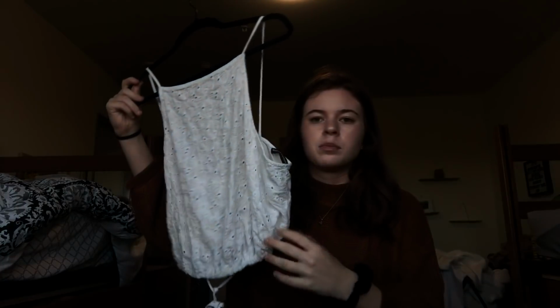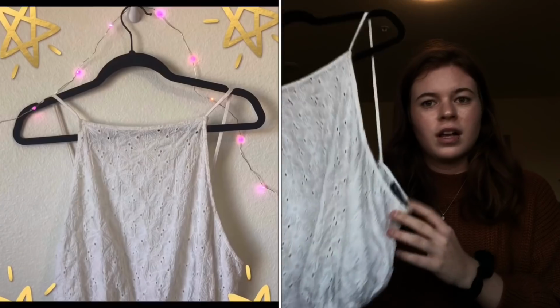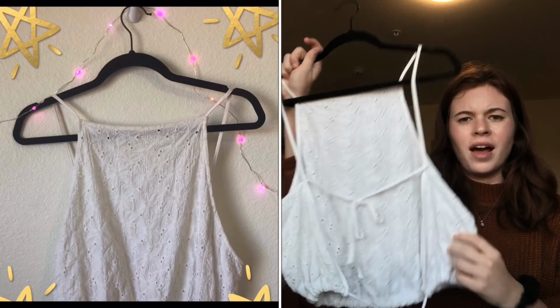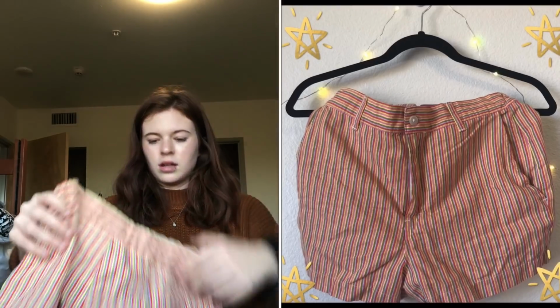So before I end this video, I wanted to show you guys my favorite items that I am selling on my Poshmark. So the first thing is this Brandy Melville eyelet, just white with little dainty flowers on it. The back is open. I think I'm selling this for like $15.